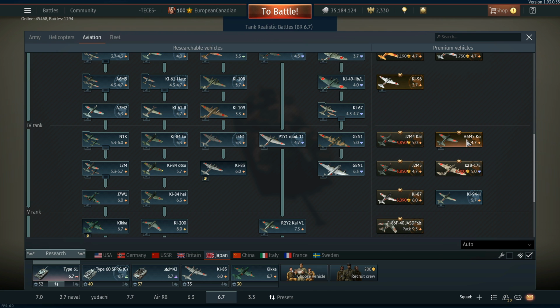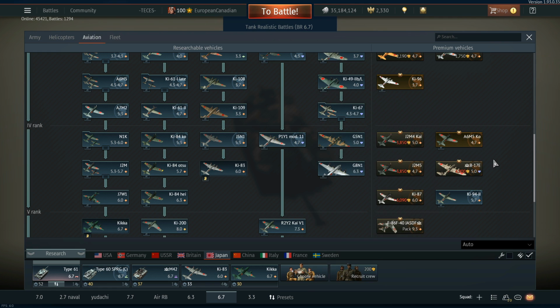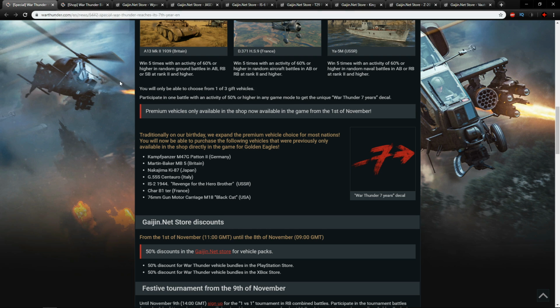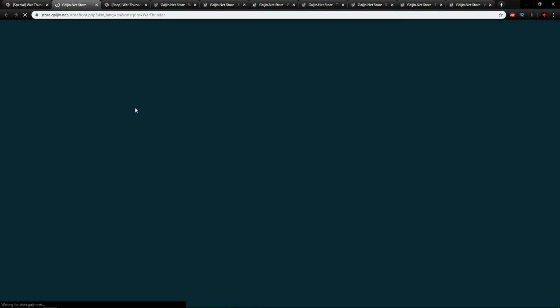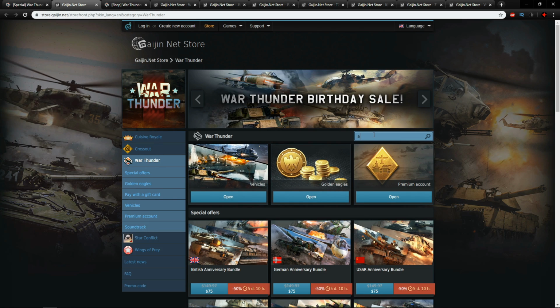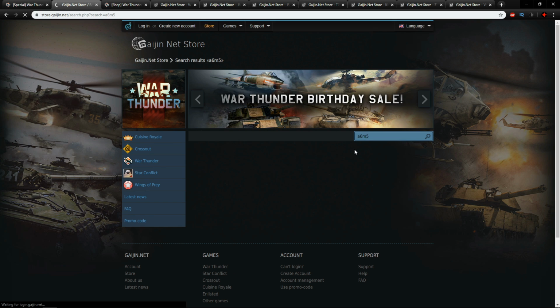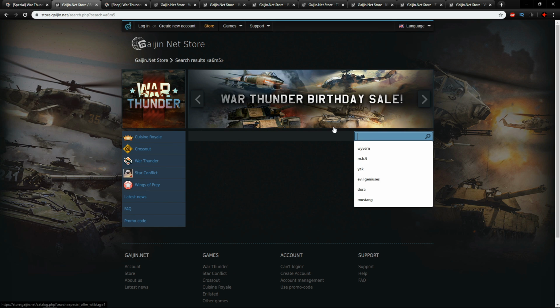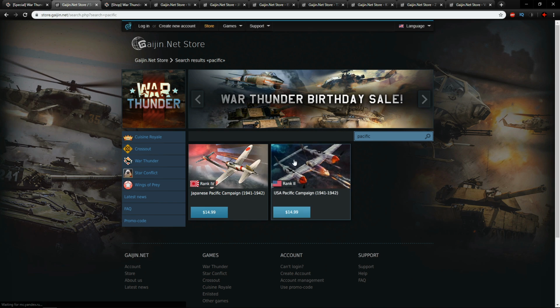You've got to remember, the A6M5 Ko is a rank 4 vehicle, right? That means it's good enough to get rank 5 and below. And I'm wondering if it's actually on sale right now. I'll just have to check really quick, because the A6M5 is a really good pickup. No, how about this? Pacific. Let's go there. There we go.